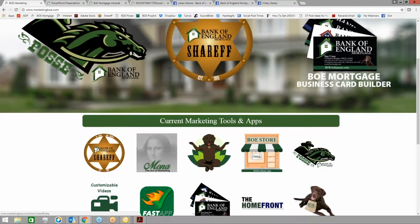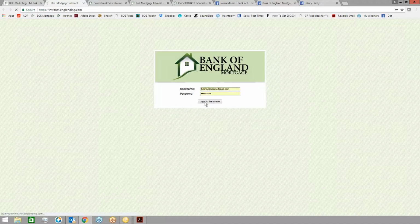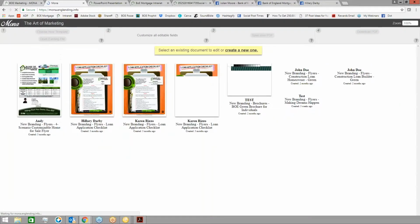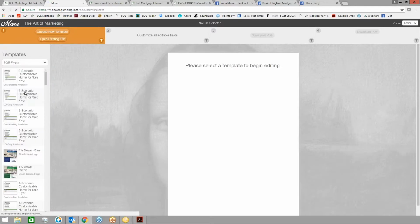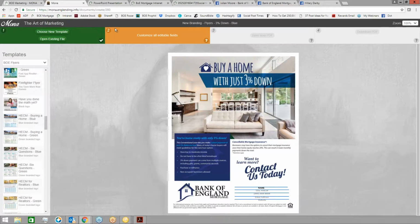You can get on here and see Sheriff. You can get to Mona. If you guys don't know what Mona is, this is a really cool place where you can get a lot of the flyers. And I'll show you real quick because we have a lot of people that have questions. You actually have to access it through the intranet. So you go to intranet, you go down to marketing, and you go down to Mona, and then it takes you into Mona. So you're all signed in, you choose new template, you can go down, we have tons of stuff, envelopes. My favorite thing is flyers, of course. So you can go in here and do flyers. We have lots of really cool ideas. So we are always adding new flyers. So if you guys need anything, it's most likely on here for you to look at.